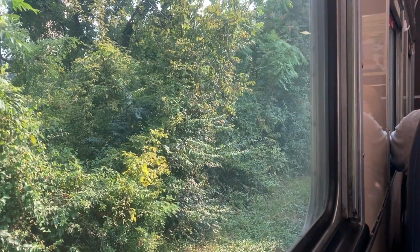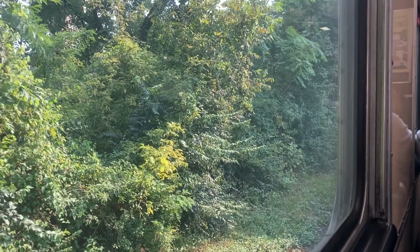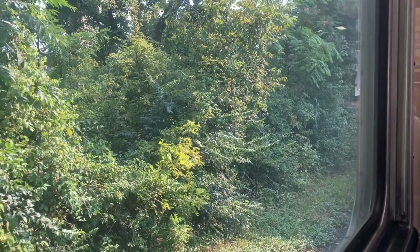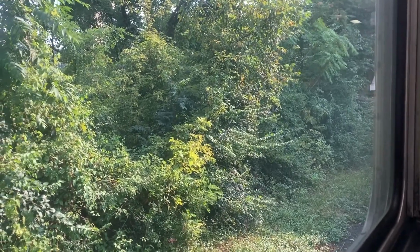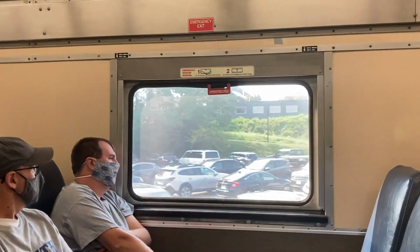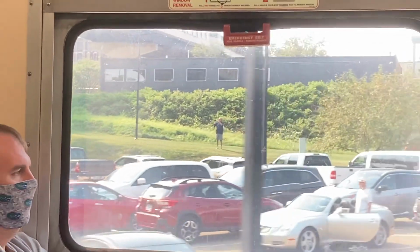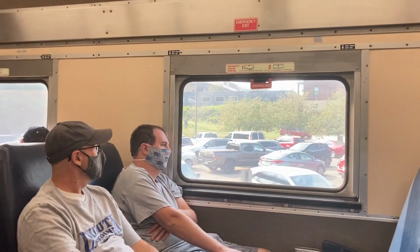We are now on board the Steam in the Valley excursion train, sitting a couple cars behind Nickel Plate Road 765. Alright folks, we are now leaving Akron Station. The FPA-4s on the other end are leading this time around.